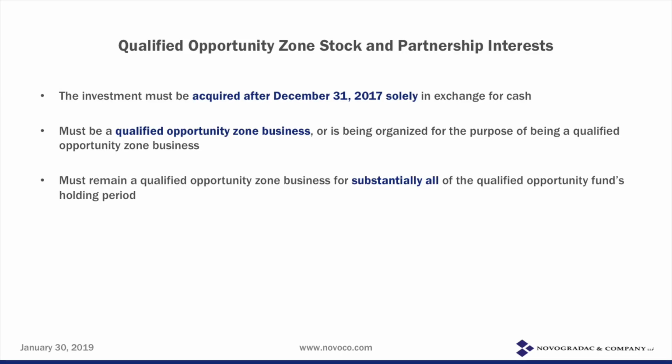So stock and partnership interest. Think about the fund taking in an investment from an investor, and it has to deploy that rather quickly. Probably the most common thing that I think we'll see are acquisitions of partnership interest, possibly stock ownership of what's then called a Qualified Opportunity Fund business. Those investments need to be acquired after December 31st, 2017.